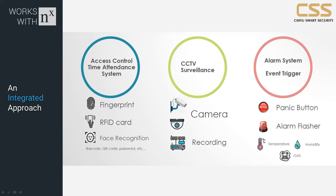So as we know, there are three main parts in the security field. The access control part manages human access, like fingerprint, RFID card, facial recognition, password PIN, and Bluetooth.